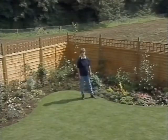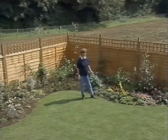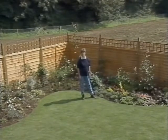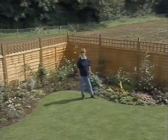It never ceases to amaze me how quickly plants grow. I'm looking at the garden now, it's hard to believe that we only started planting a few months ago. Well, this week we're going to start showing you how to plant the borders.